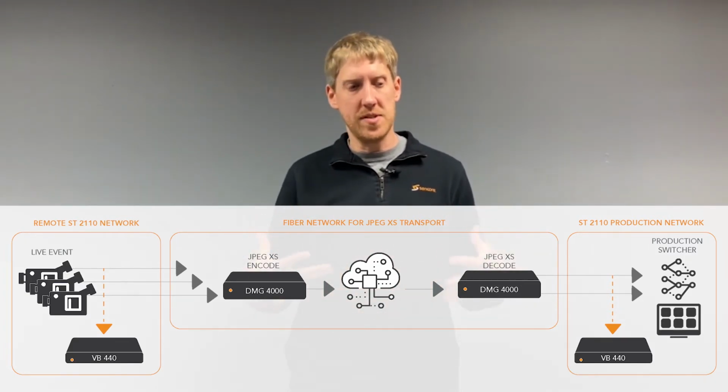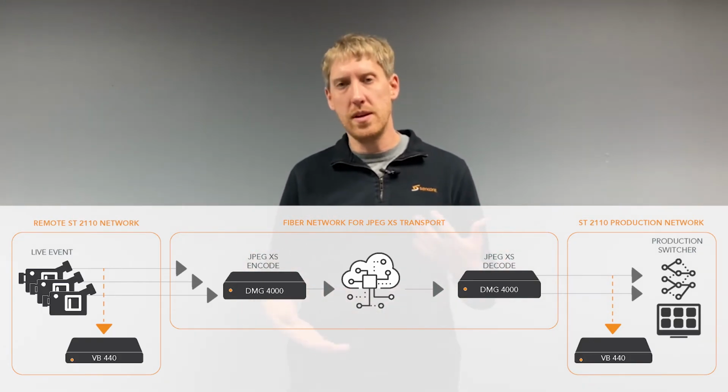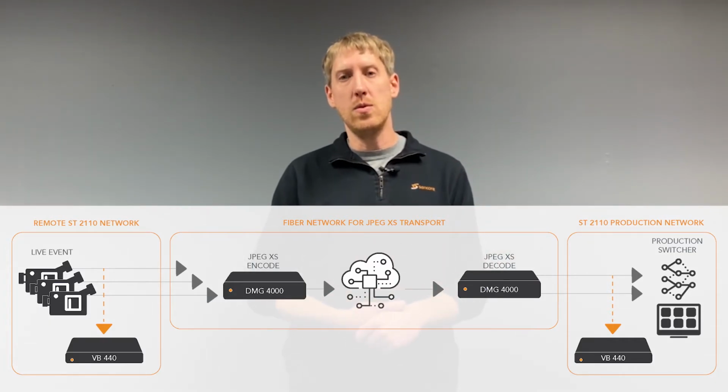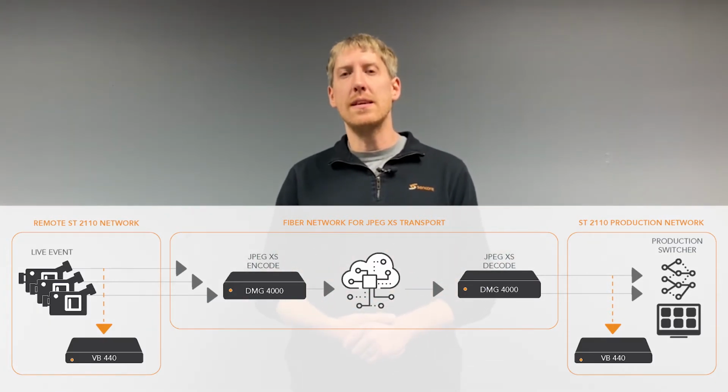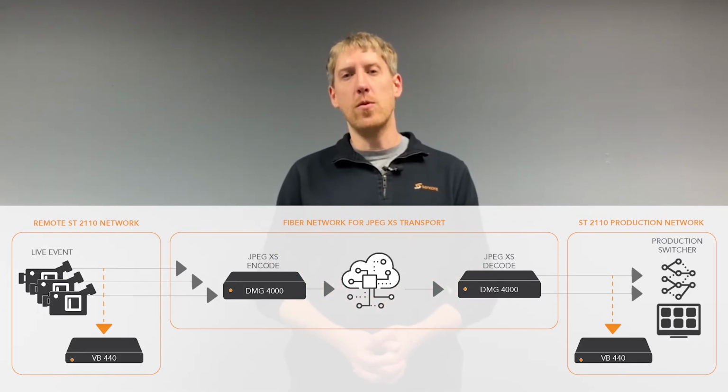But really what this offers is a nice, dense JPEG XS platform with all of the 10 gig and 40 gig connectivity that you would expect to have on a platform like this. So very high density, high speed platform for JPEG XS workflows. Hope today's video was helpful for everyone. Just wanted to give everybody an update on our DMG 4000 and how you can use JPEG XS to help gain some density in your 2110 systems and maintain video quality and very low latency. Very important in those types of workflows, so I wanted to talk through that.